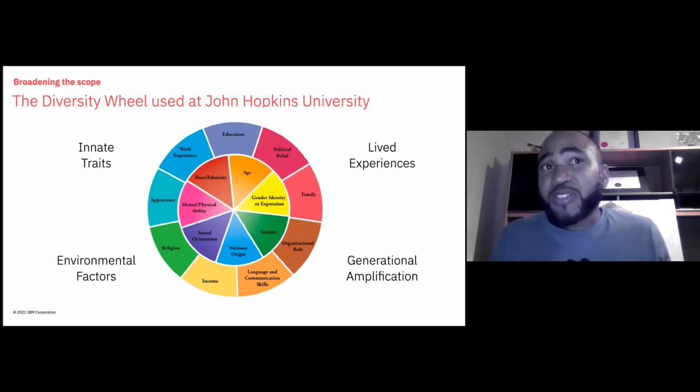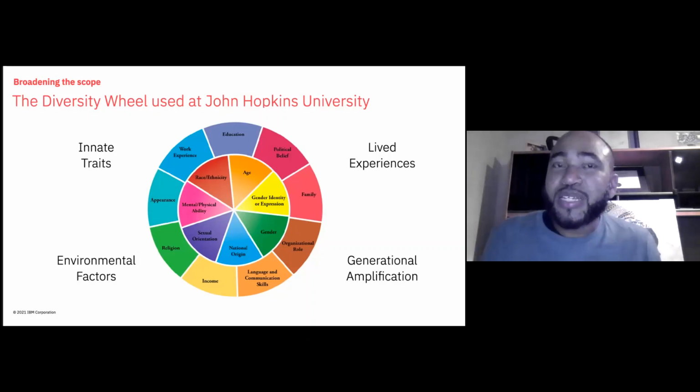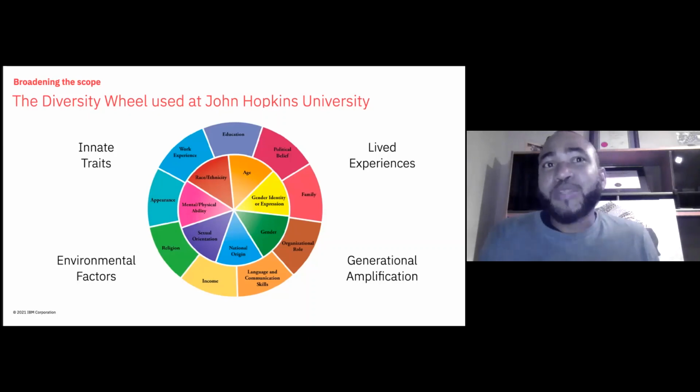The traits or factors on the outside of the wheel refer to aspects of diversity that are related to our environment. These are subject to our life situations and/or to personal decisions that may or may not be in our realm of control, and are often impacted by the issues of injustice that relate to innate traits. These traits and factors thereby impact a person's or people's personal and collective lived experiences.